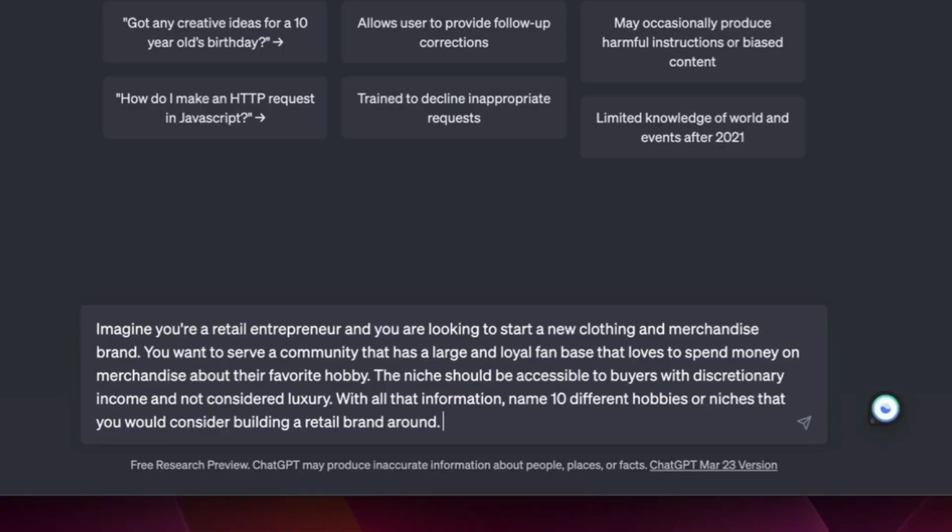Imagine you're a retail entrepreneur and you're looking to start a new clothing and merchandise brand. You want to serve a community that has a large and loyal fan base that loves to spend money on merchandise about their favorite hobby. This niche should be accessible to buyers with discretionary income and not considered luxury.